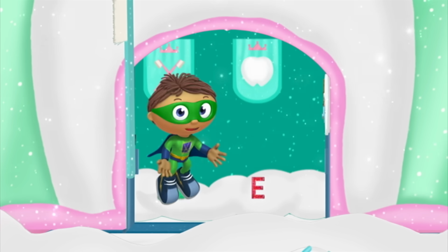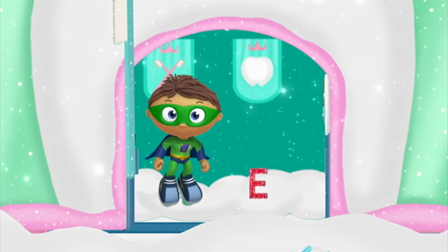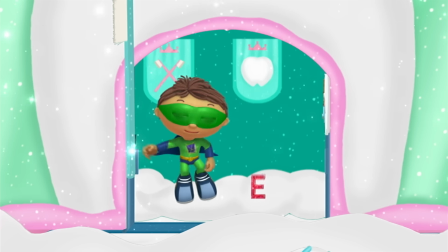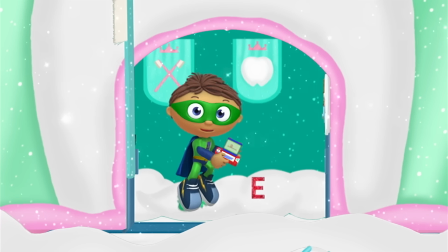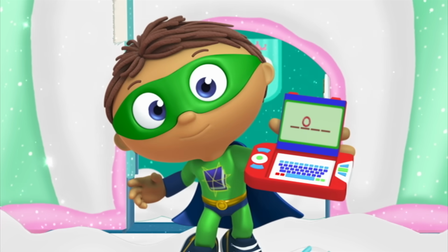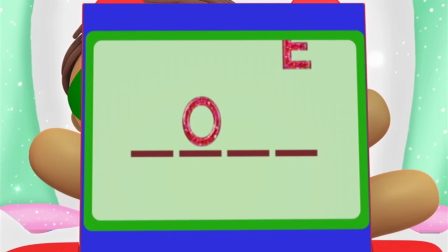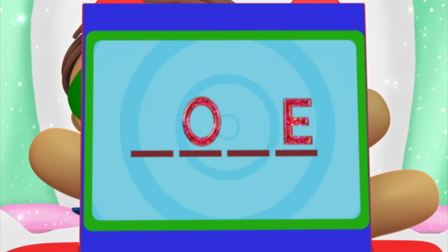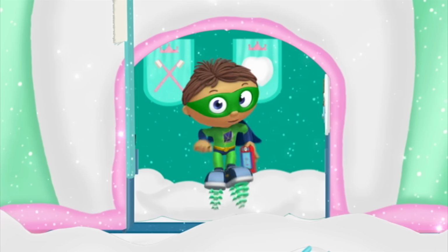You see a super letter? Which one did you find? E! We need to put it in our super duper computer. Two more super letters, and then we'll get our super story answer. Right on, readers. Let's go meet that Tooth Fairy.